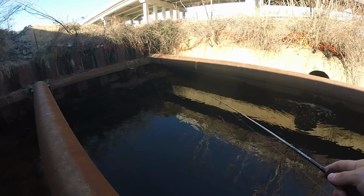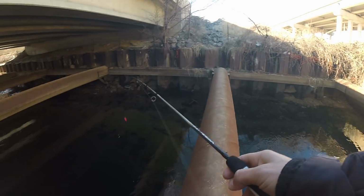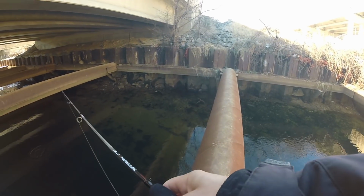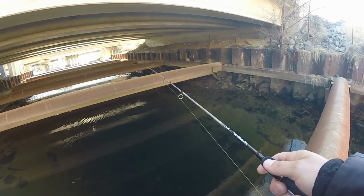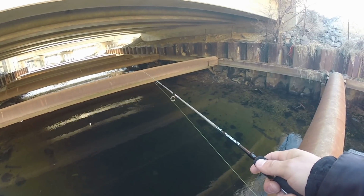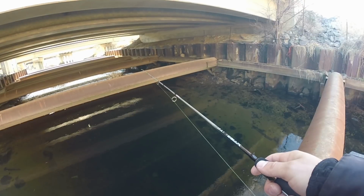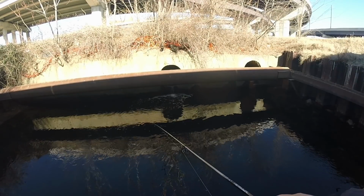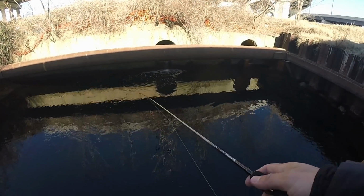No, you want to eat the Swedish fish? Oh, that looks good. I can just let it sit on the bottom since it's drop shotted. It stays like a foot off the bottom and just flows in the current. A fish is definitely gonna come up and eat this thing. Eat it.